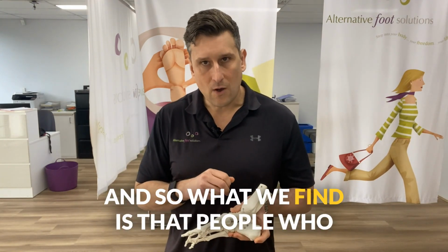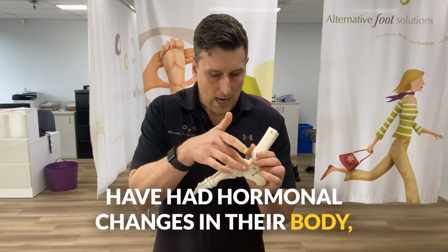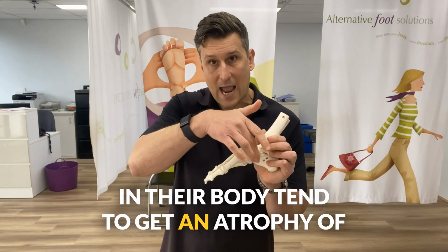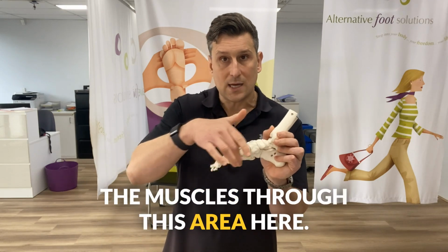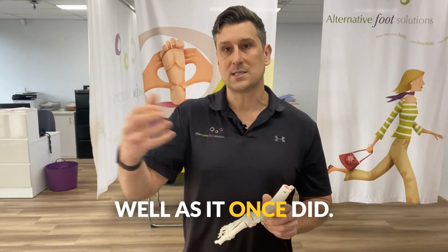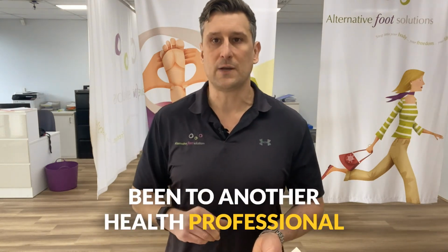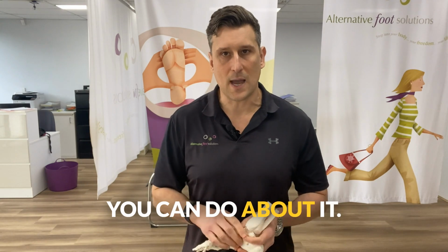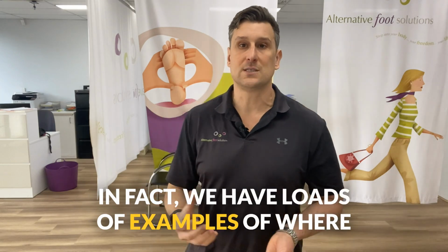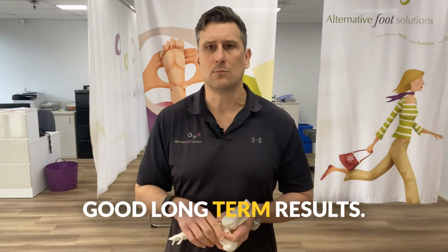And so what we find is that women who have had hormonal changes in their body tend to get an atrophy of the muscles through this area here. And as a result, their foot doesn't work quite as well as it once did. And often they've been to their GP or another health professional and they've been told there's nothing you can do about it. I would strongly disagree with that. In fact, we have loads of examples of where you can positively help this and get really good long-term results.